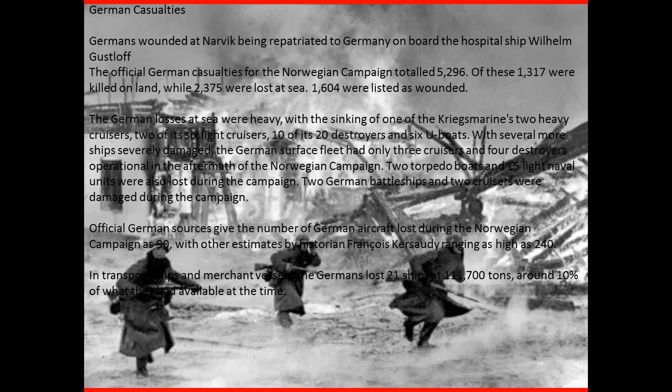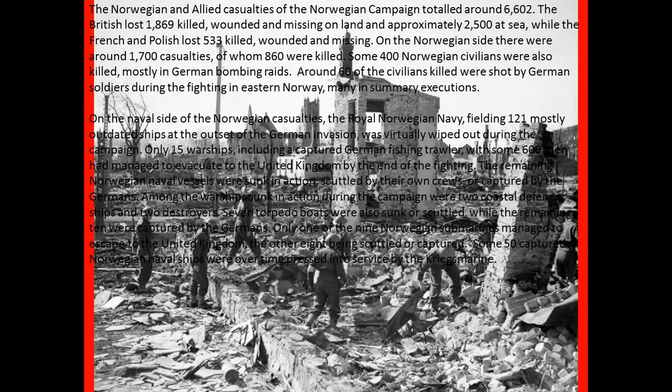Official German sources give the number of German aircraft lost during the Norwegian campaign as 90. Other estimates, by historian François Cressandy, range as high as 240. In transport ships and merchant vessels, the Germans lost 21 ships at 111,700 tons, around 10% of what they had available at the time. Amazing.